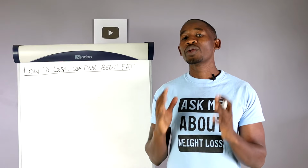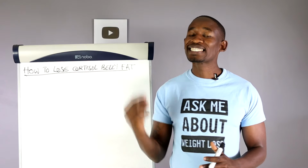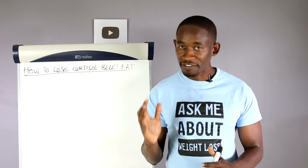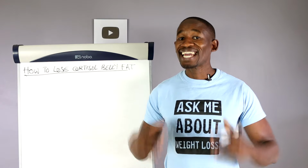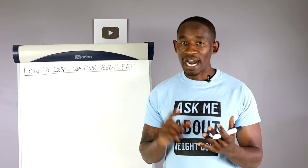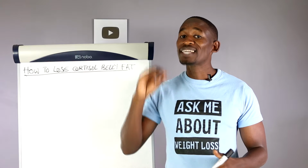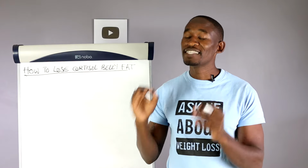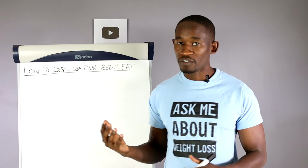Research shows that when your cortisol levels are elevated over a long period of time, it can increase the accumulation of visceral belly fat. This is a type of fat that you'll find around your organs, and it's very deadly. Research has linked it to an increased risk of heart disease, diabetes, cancer, and stroke. So it's very important for us to lose visceral belly fat. And you can do that by regulating your cortisol levels.